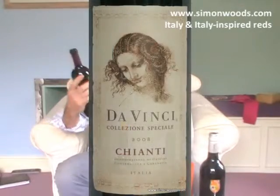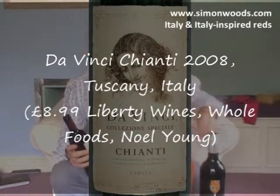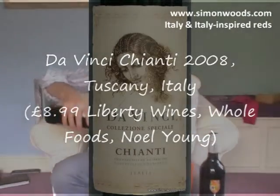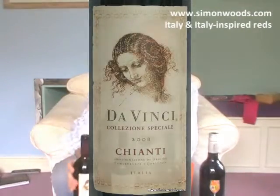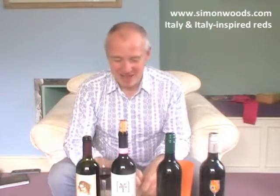Da Vinci Chianti, Collezione Speciale. It's from the town of Vinci, where Leonardo came from, Leonardo da Vinci. So this is from the co-op there, Cantina Leonardo da Vinci. And the first three, they're all made with help from consultant winemaker Leonardo DiCaprio. No, made from, I'll get there, Alberto Antonini.